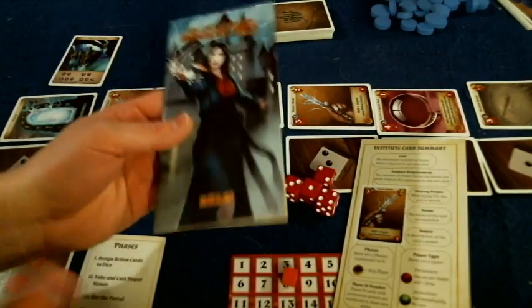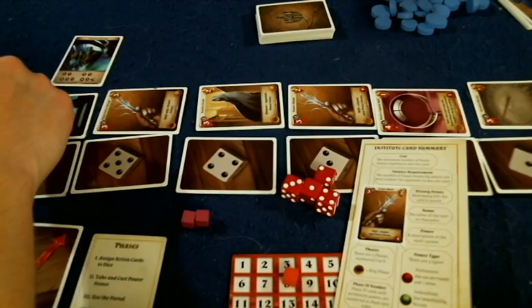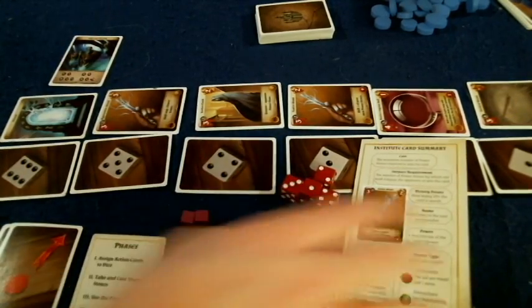It says 23 pages, but I mean, look at the size of this thing. It's not that big. Also, he does have a how-to-play video up on Board Game Geek, which I recommend checking out as you're reading the rule booklet. It really will help you out, but still, good job on the rule booklet.